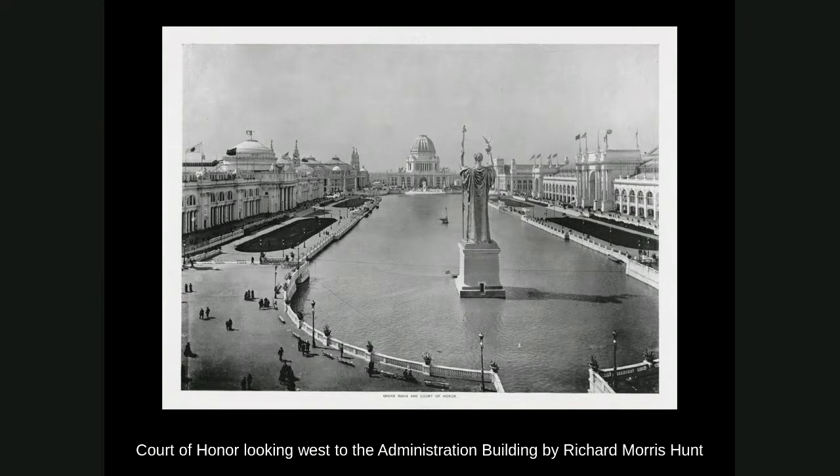So here's a view looking west of the Court of Honor, the Grand Basin. You can see that Richard Morris Hunt, the architect I mentioned, designed one of the most prominent buildings of the fair, the Administration Building, which is this domed, neoclassical structure that sits at the end of this lagoon with a statue of the Republic facing it, based on the image of Columbia. And then all around it you see these white neoclassical buildings.